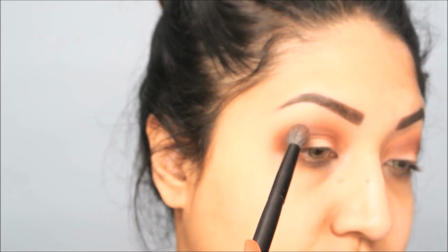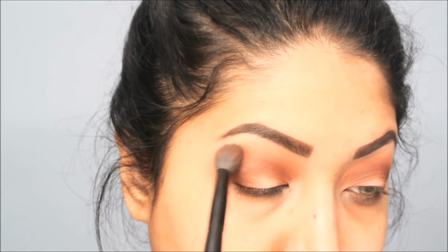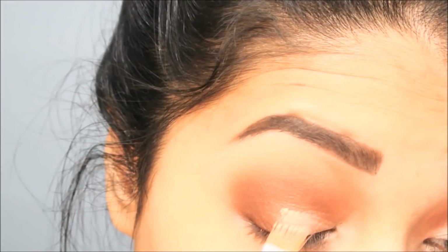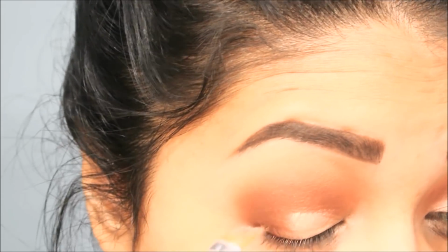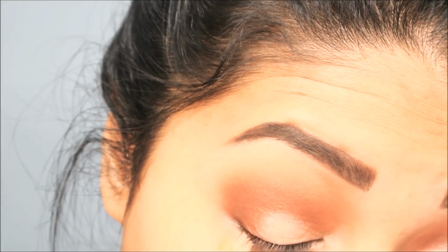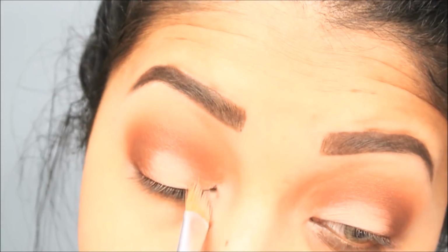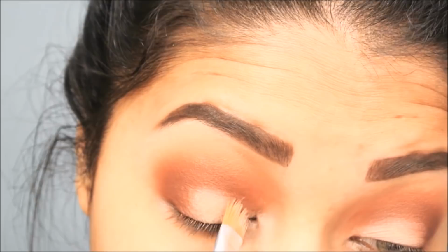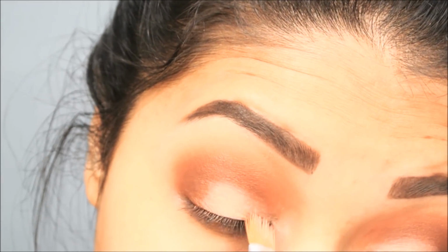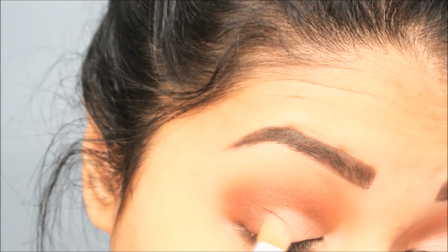So now I'm taking my BH Fluffy blending brush and just going over the edges. And now I'm taking the MAC Soft Ochre Paint Pot again, just to make my lid a little bit tackier and also make it a little bit more blank space, because I will be putting something right on top, more like a shimmery glittery kind of color, which you will just see in a minute.